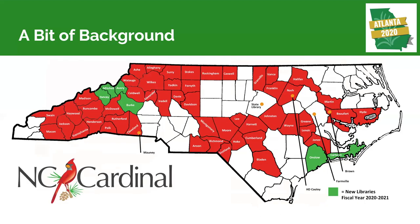So a bit of background. NC Cardinal is a statewide consortium of public libraries using a shared instance of Evergreen. We began in 2011 and are now serving about half the public library systems in North Carolina. We had an average of about 4 new library systems each year. In the early years, we were focused on bringing in new libraries and reaching a critical mass.